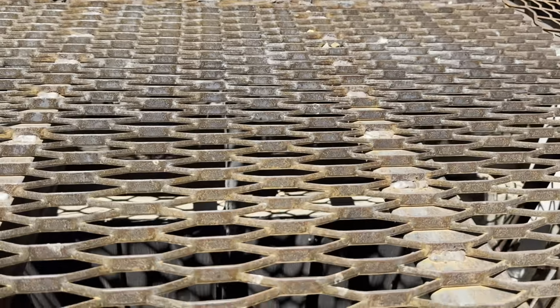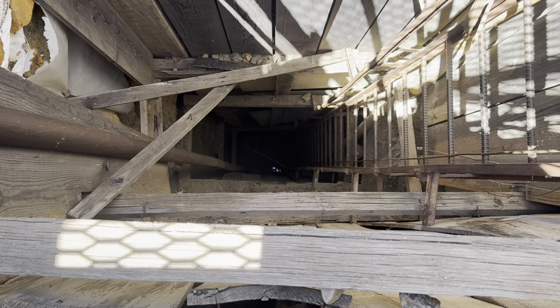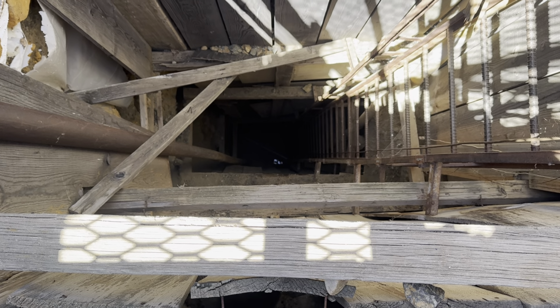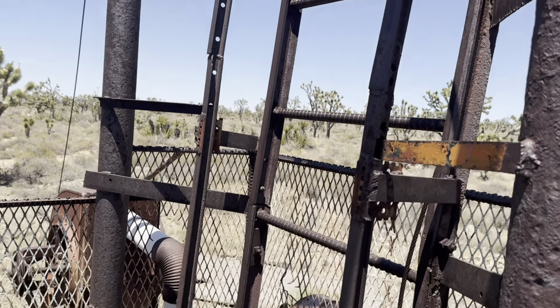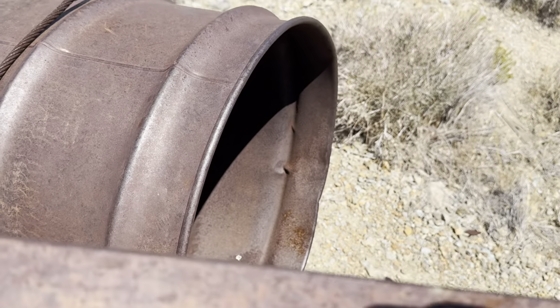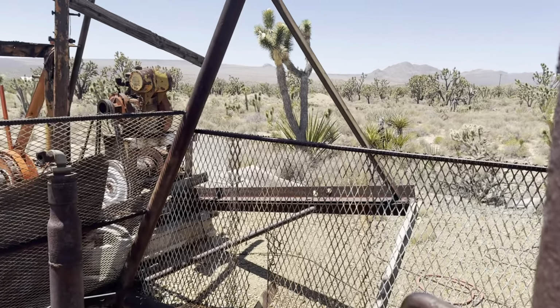Oh. Let's see if I can get it on video. I don't know if you can tell, but there's water down there. Kind of see the reflection. So I don't know if this was actually a mine or if this was a well. Or a mine that became a well. But either way, it's got track. Like they used to slide a bucket up and down it. So it's probably started off as a mine. Because they would drag this thing up and down it. Again with that weird noise.